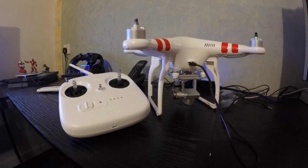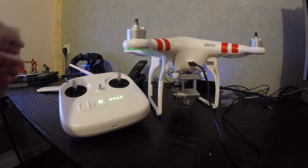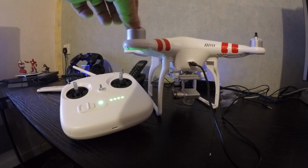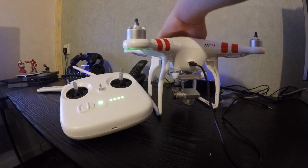So first thing we do is we turn on the remote control, turn on the range extender. And I've moved the props off of here, so that's no props on here. And then we power up.